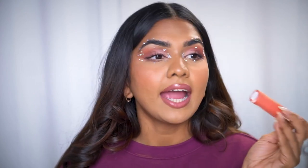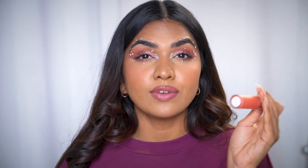The Rare Beauty blush, I absolutely love it. I really love the color. I think it's very flattering to my skin tone or any of the Indian skin tones.